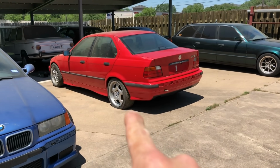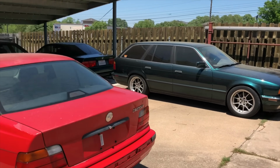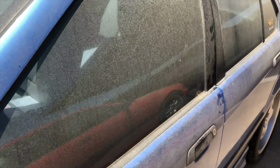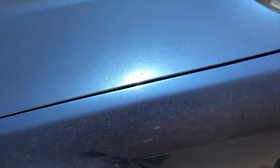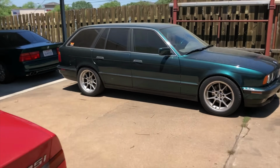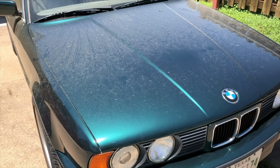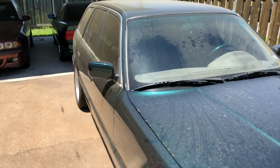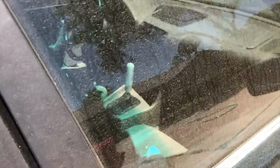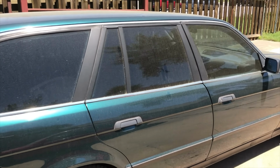Alright, got my red car pulled out, but my dad's blue M3 and the wagon are both completely covered in pollen. As you can see, it looks like yellow just everywhere. So I'm going to do a wash job on all three of them. Might as well, it's a beautiful day out here, get a little bit of sun, and do some work. Look at this. Man, that's pretty bad. This thing has a brand new paint job on it too. You can't even tell because it's so freaking dirty.